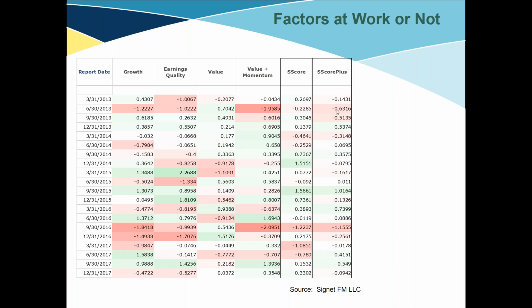When you see red in this heat map, it means that for this particular quarter, our score underperformed. So the top quintile of the companies ranked by the score underperformed the average of the universe. And you can see that in comparison to the previous version, our score actually gives us some improvements and smooths out the transition from one investment regime to another.